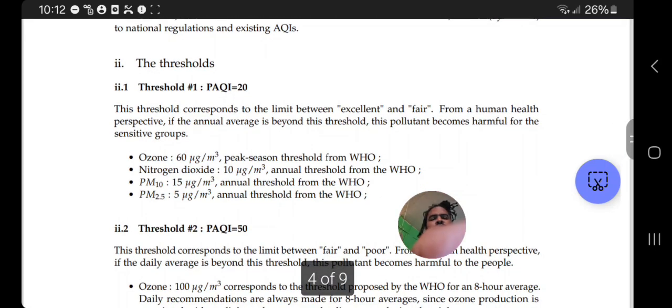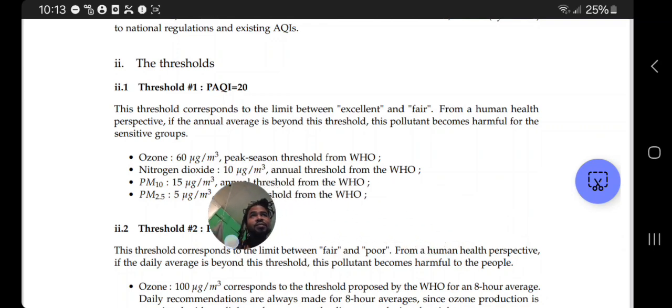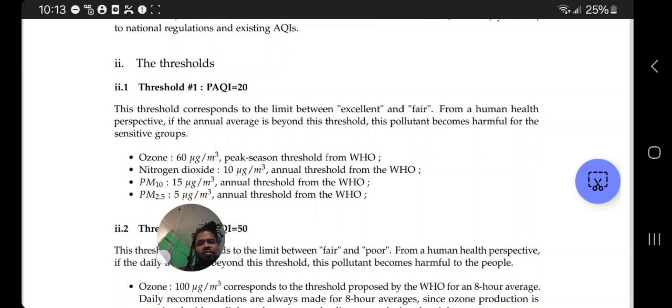Okay, so for the PAC 20, this threshold corresponds to the limit between excellent and fair from a human health perspective, and if the annual average is beyond this threshold, this pollutant becomes harmful for the sensitive groups. So for the 60 peak season threshold, nitrogen dioxide. See what I was saying? You see what I was saying right here? 10. I already knew this. And look, I told you guys. This is the information I told you. I'm telling you, listen. I was telling you guys about these numbers from experience.